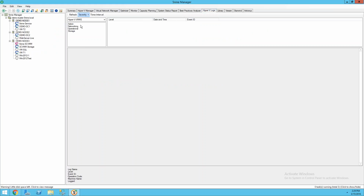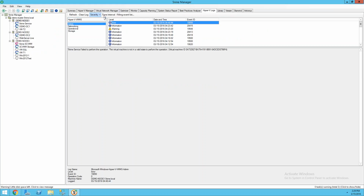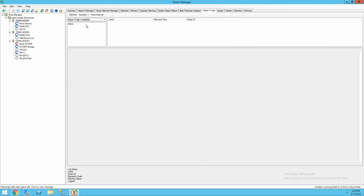Within the Hyper-V logs, we can quickly drill down and see all different types of information based on time, different filters, severity, across all of the different logs in my environment, even including my cluster logs.